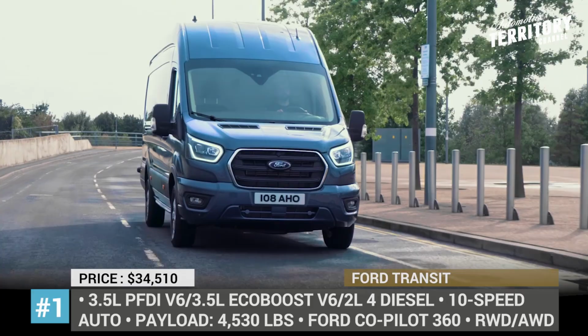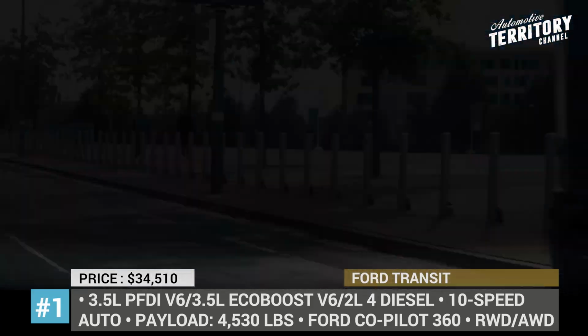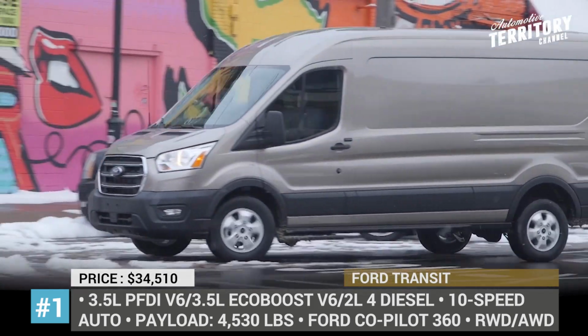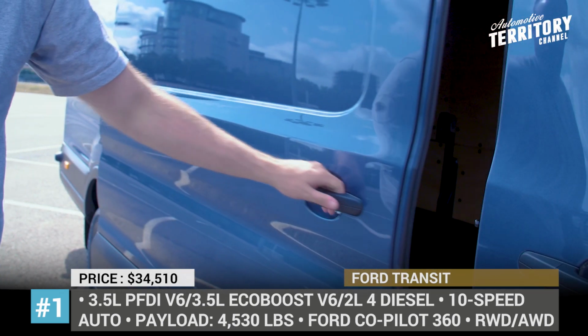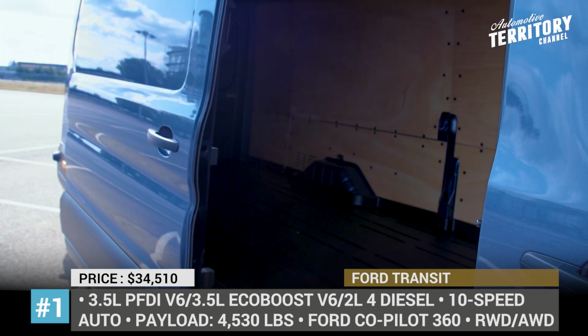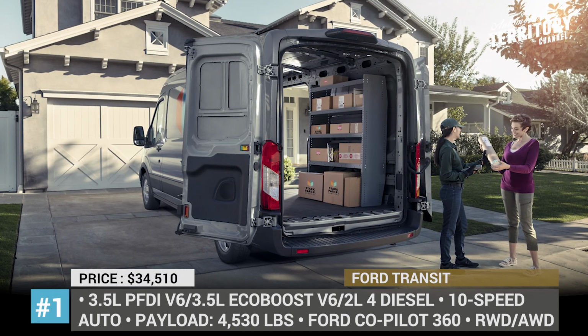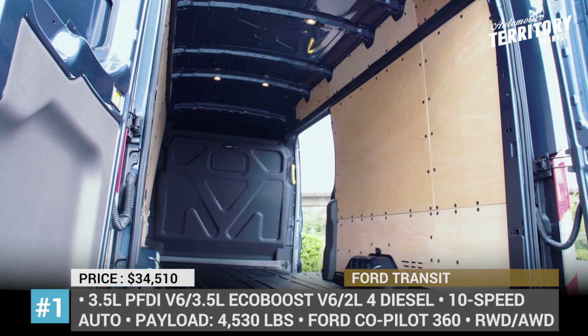The base mill is a 3.5-liter naturally aspirated V6. Next up is a turbocharged 3.5-liter EcoBoost V6, and the European market gets a 2-liter EcoBlue diesel. The 2020 Transit gets optional all-wheel drive and benefits from the Ford Copilot 360 suite of driver assistance and safety tech, which is only rivaled by the package offered by the Mercedes Sprinter.